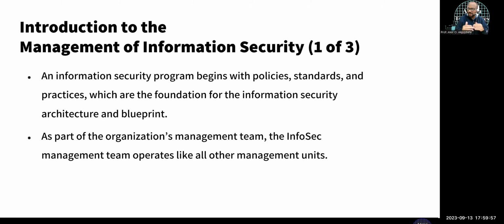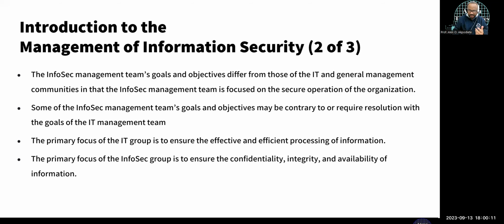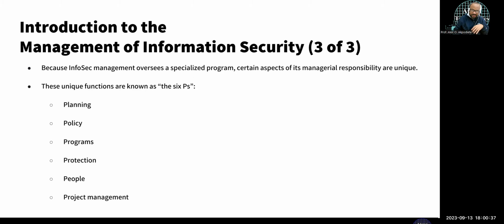Basically, an information security program has to begin with policies, standards, and practices. So we say usually management has to put these frameworks in place before the technical individuals can implement them, right? So when we talk about InfoSec management, we look at what our team's goal is. The primary focus of the IT group is basically to make sure we have efficient and effective processing of information. Whereas for the InfoSec group, we want to, of course, ensure the so-called CIA triad of confidentiality, integrity, and availability.